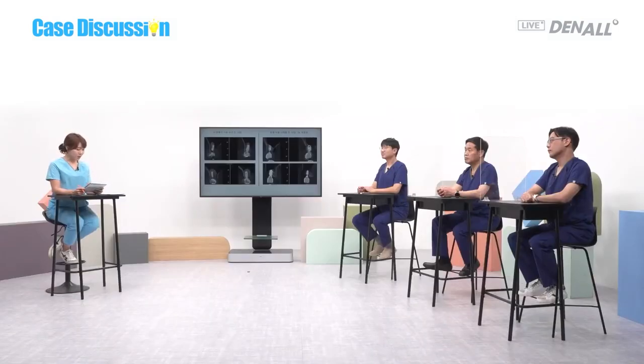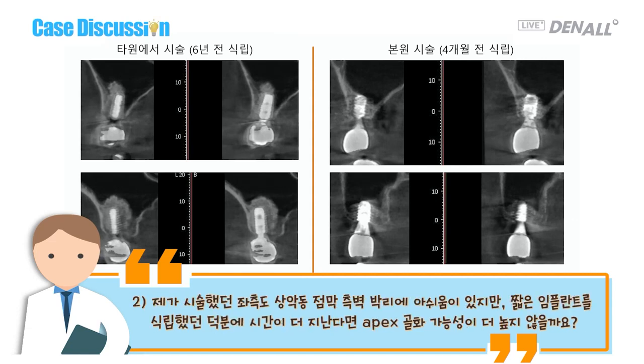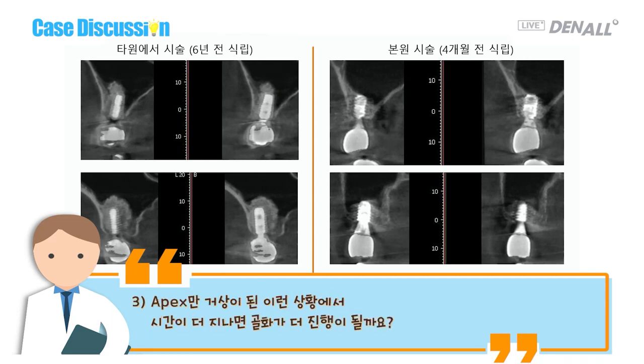So these are my questions. First, on the right side, it's been 6 years, but ossification is not well done. If there had been a shorter implant, maybe more bone would have formed on the apex side. Secondly, even on the left side, which I did, there's a bit of detachment that's falling short, but thanks to the shorter implant, maybe there's more probability of bone formation on the apex side after time. Thirdly, if only the apex had elevation, would there be more bone formation after time?